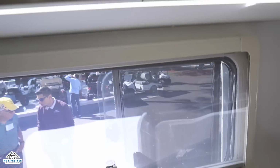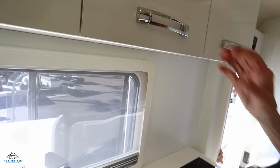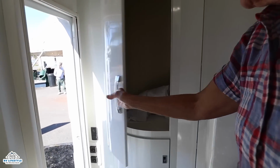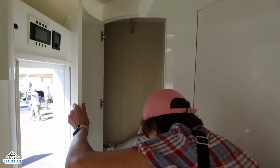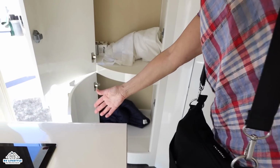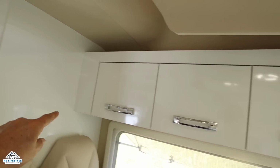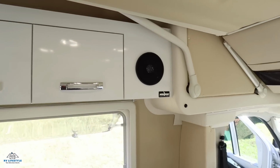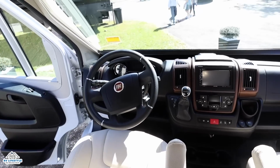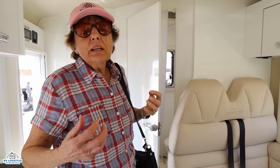In terms of storage, lots of stuff up here. And then there's a wardrobe there. Lots of room here. You've got an upper part for that wardrobe with the hanging rod, and a lower part for your shoes and clothes and stuff like that. The whole other side of the rig is filled with storage. And this, of course, is on the Fiat chassis. Very nice. What this feels like is nice and clean, bright, open and cheerful.